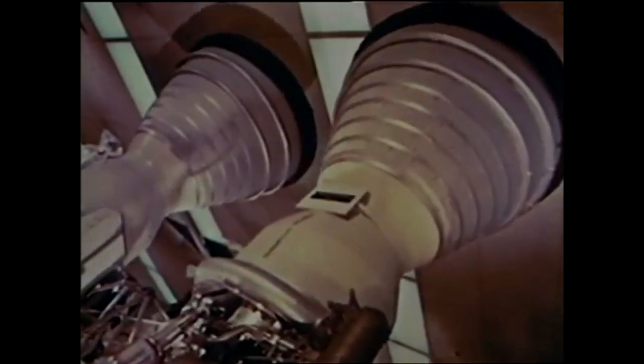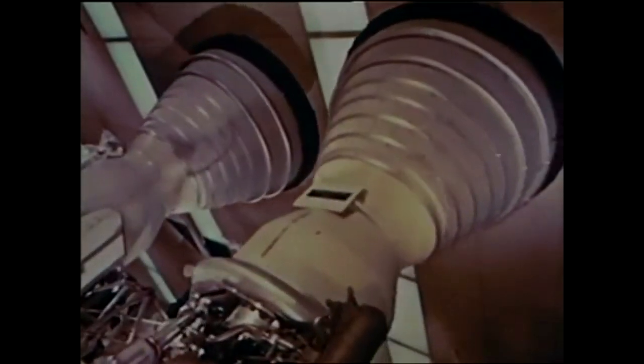This is the LR-87 rocket. It had two separate thrust chambers, and this was at the base of the Titan II. This is the solid rocket boosters that would bring them back. This is the retrofire rockets being tested here.